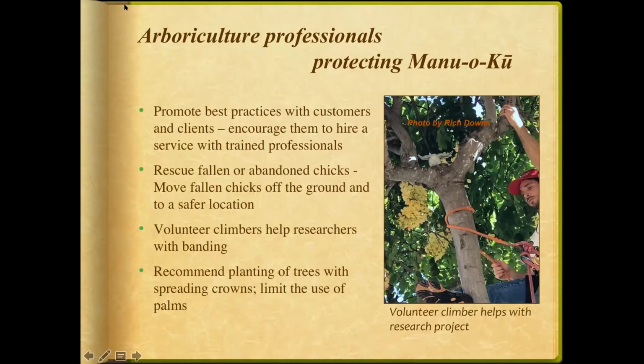look to plant trees with spreading crowns. As you know, the palms aren't used for breeding by Manu Oku, so if we can plant more kukui, monkey pods, and other these types of trees that they favor, it helps provide future breeding sites for them. Next slide.